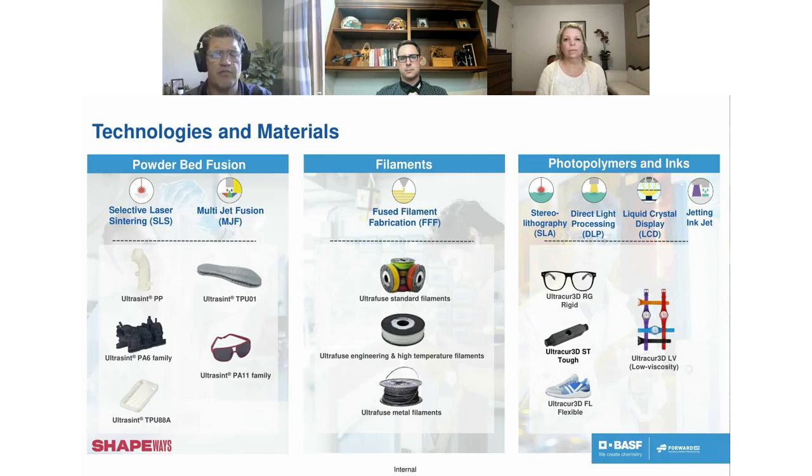Part performance is very, very close. There are a couple of factors that are different. Depending on how you choose to measure the Shore hardness, the SLS can be a little bit harder. But again, with 3D printing, you can change that dramatically with just how you handle the geometry. So on balance, performance is very, very similar between the two.